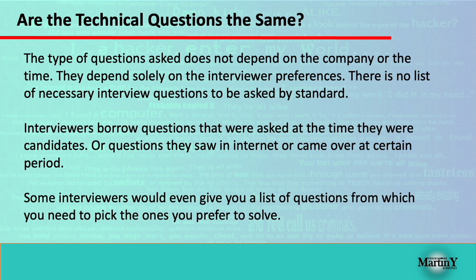Well, the thing is, the questions that's been asked does not depend on the company at all. They depend only on the recruiter, and recruiter is a human.